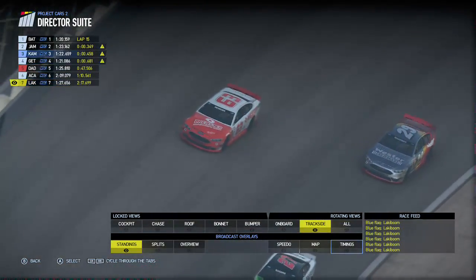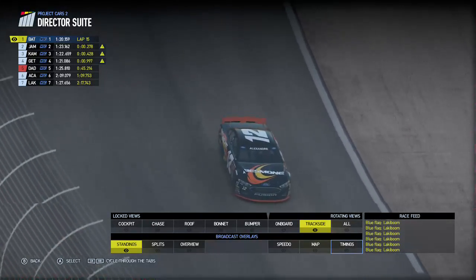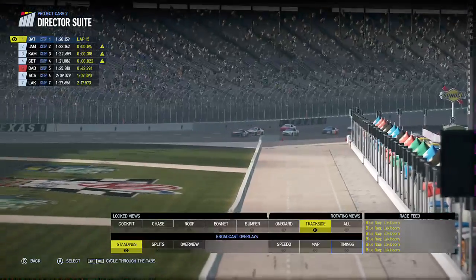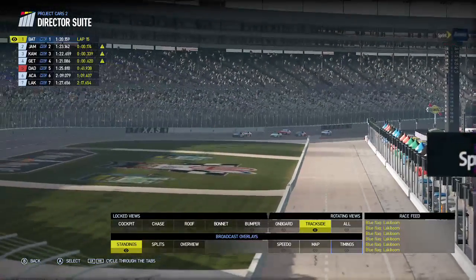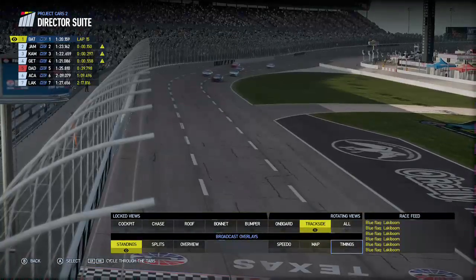Wolf was wondering if the pits are open. We will be restarting this time by. The pits are still closed. Coming out of turn number 4, the green flag is back out. We're here to start the second stage.